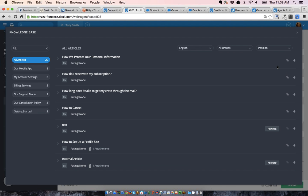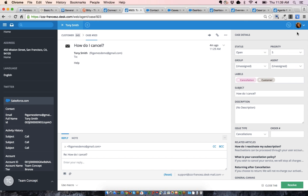With the knowledge base engine we built within Desk.com, you're able to create a knowledge base for your external customers, partners, and suppliers that you work with, as well as internal knowledge bases if you want to document onboarding processes, best practices to communicate with a customer, etc. Now, the fastest way to reply to Tony's question is via what we call a macro.